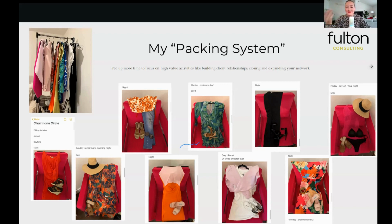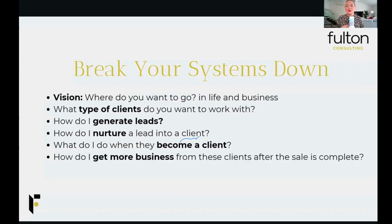So I'm not expecting you guys to go into systems this way, but just showing you it's not just the systems that you're going to be doing on a daily or throughout your business. There's also systems that you guys can be doing in your personal lives to allow you to fill up some empty gaps when it comes to your networking and building your business as well. So just to show you guys my crazy brain, this is where I'm going to be guiding you in your session today. So what I want you guys to do is break your systems down.